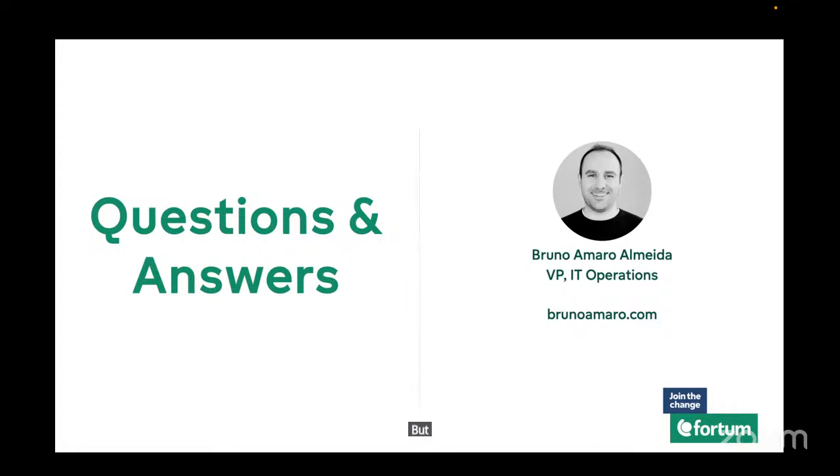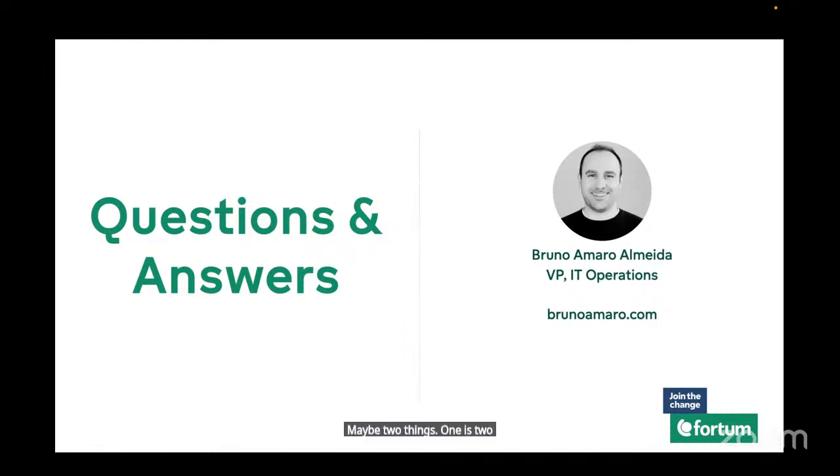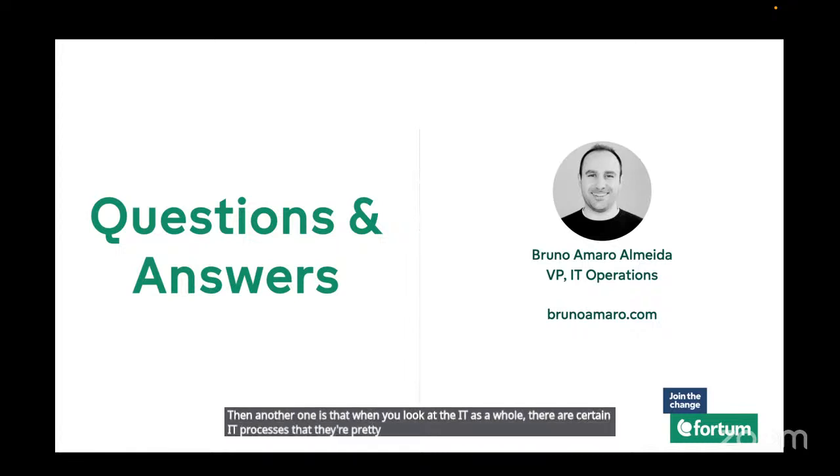But when you think about engineering processes, one thing is that we are doing more connected work in platform engineering. When you look at these different platforms, maybe two things. One is, when looking at how the platform teams are working, you need to create playbooks and standard operating procedures that are common to all of the squads. Another is that when you look at IT as a whole, there are certain IT processes that are pretty well defined across all industries: how you do incident management, how you do change management. We try to take those off the shelf as much as we can, based on existing processes.